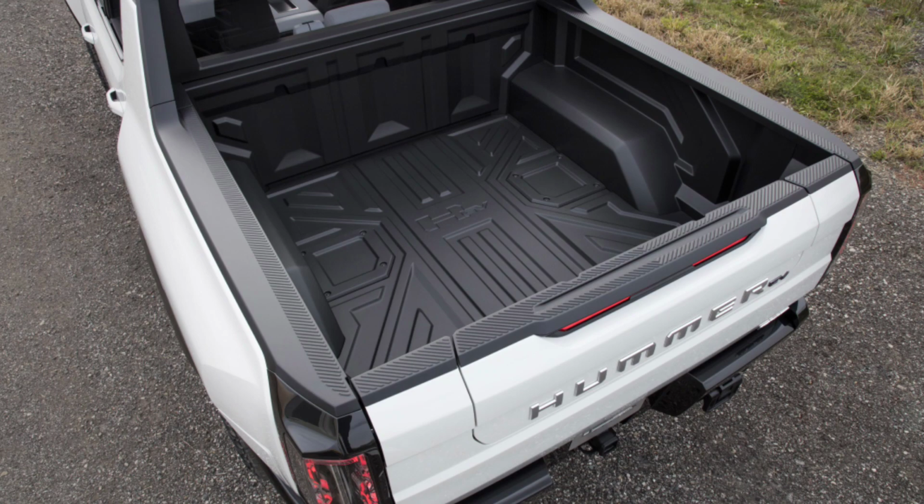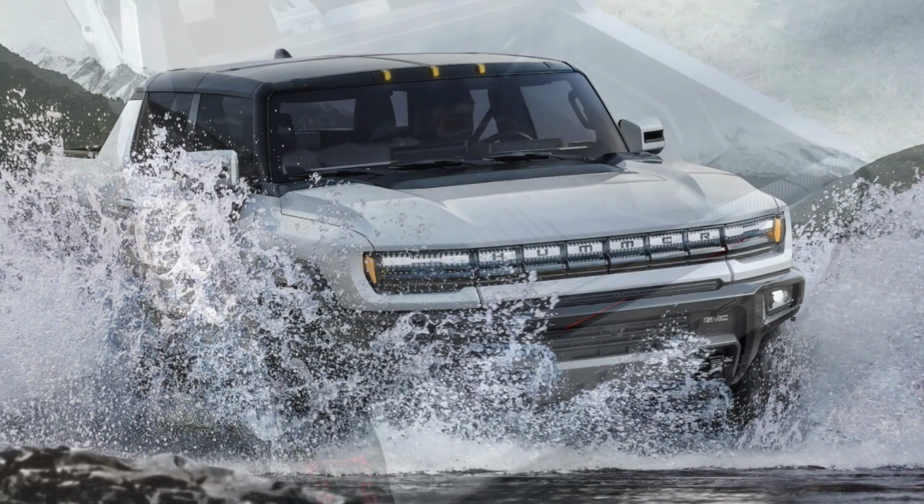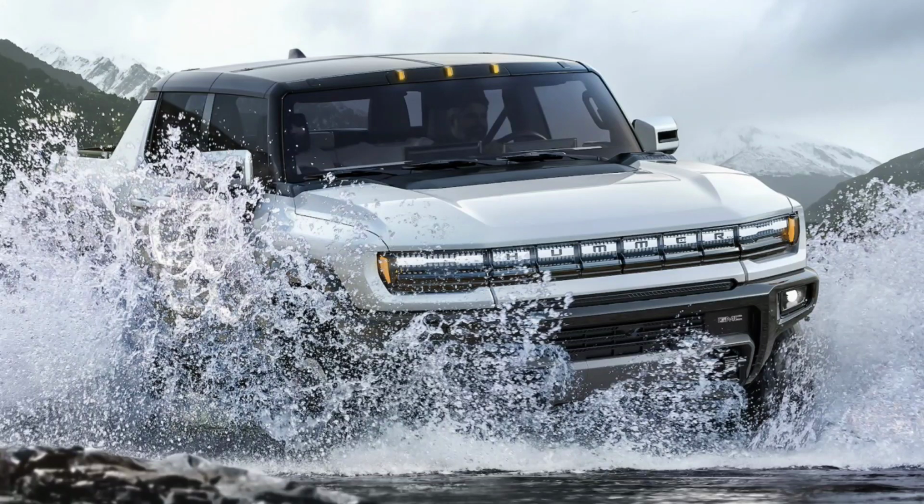It runs on an 800-volt DC Ultium battery system. Now, this system has a mode where you can change from parallel to series while it's charging. This will gain 100 miles of range in just 10 minutes. A full charge will get you up to a little over 350 miles of driving.